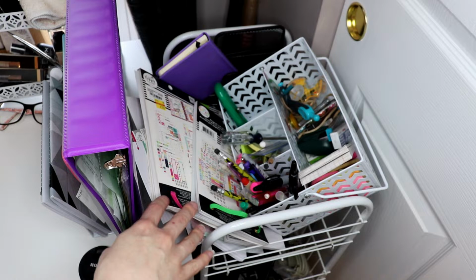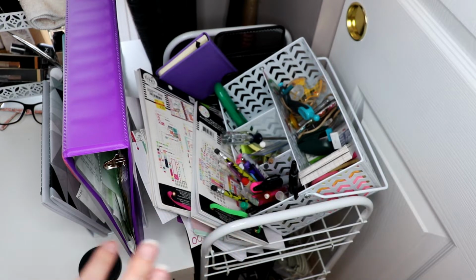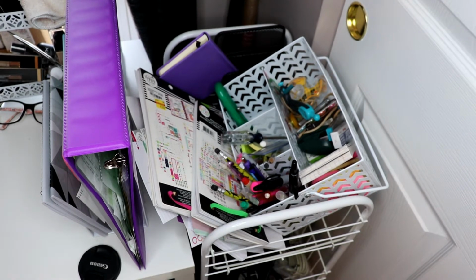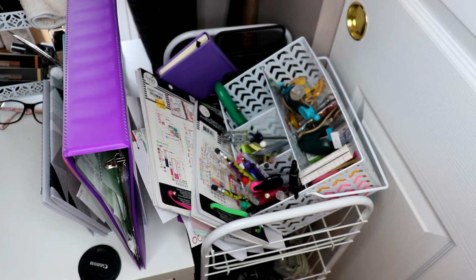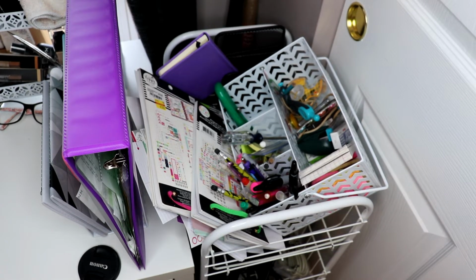Alright, so I think that's all I'm going to do on this part for now. I didn't clean out these drawers. There's some personal stuff in there, so I'm just going to leave that. Yeah, just do that off camera, and then I will be back with the next thing.